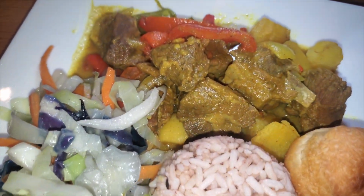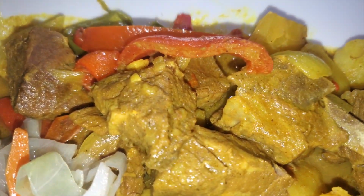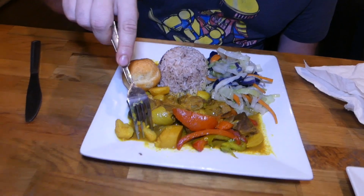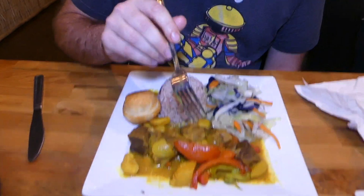Move over, ackee and saltfish. I think I found the new best dish here. That goat is outstanding. So melty, a bit of a curry flavor in there. Oh wow, you can tell they've stewed it for such a long time. Those potatoes, oh, I need to get a bit of this potato in there too. Oh, the potatoes soaked all those juices. What a good version of curried goat.